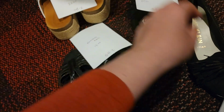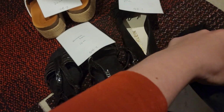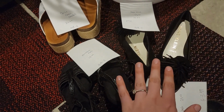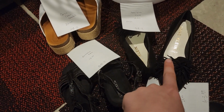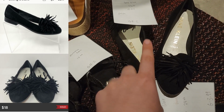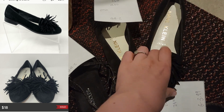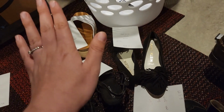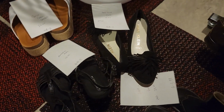Here are some Anne Klein flats. Now I remember picking these up because it was super slow, like there was nothing at the bins. The bins were all picked over, and I just wanted to get some things. So these shoes were part of that, and these sold on Poshmark for $18, and I paid around $2 at the bins. Anne Klein is not a brand to pick up. Like, don't look out for it and be like, whoa, I found something. I picked it based off of the style.